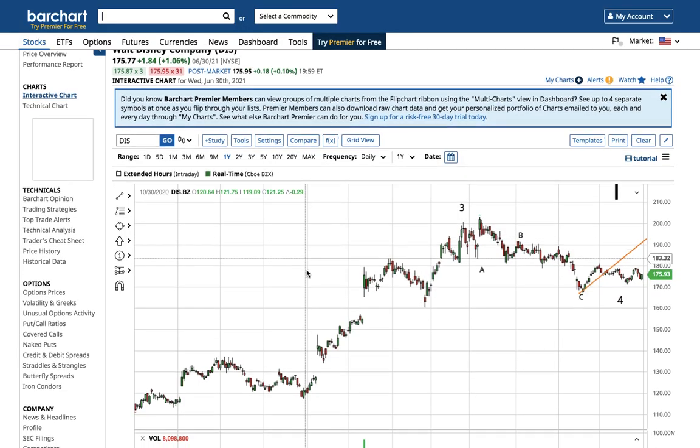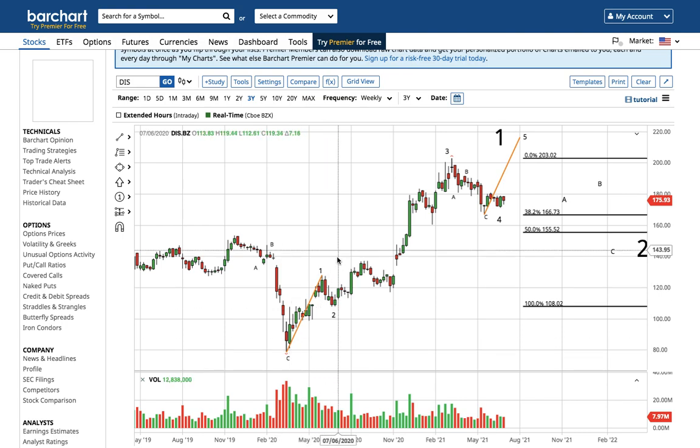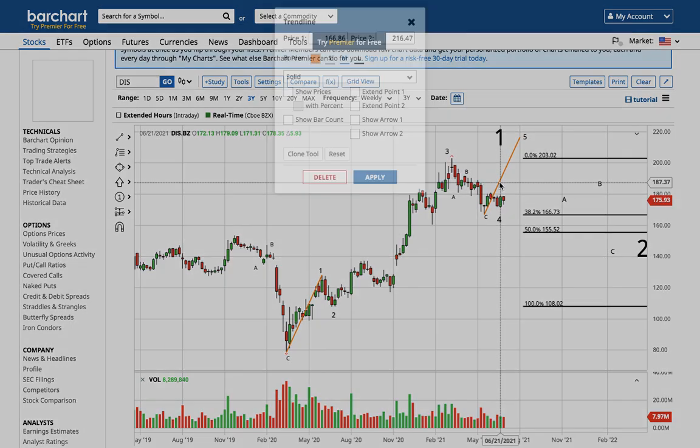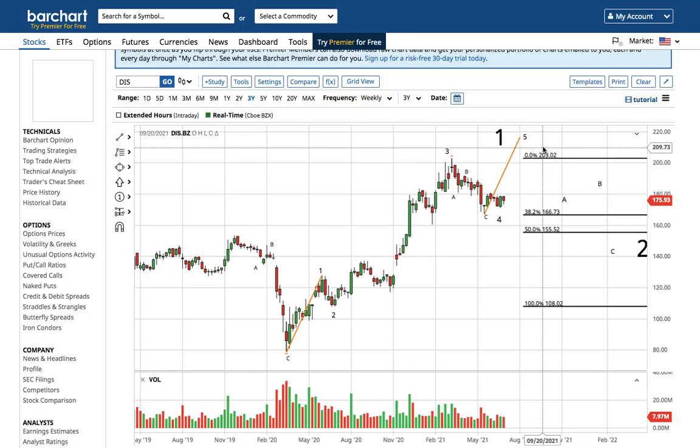Okay, another stock that has a very similar message is Disney. So Disney is another great example of a stock that has a wave 1, 2, 3, 4. We're looking for a wave 5 to take 2.5 months. So the length of wave 1 placed at the wave 4 low will take Disney to 216 in about 2.5 months.